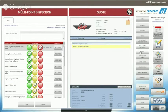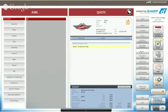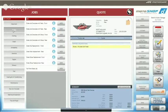So if I go down to the next button, onto jobs, this is our pre-canned jobs. Again, MotorShop comes with some default jobs, but you can add, delete as many as you want. So if your shop has some really neat packages that you want to add in there, through our admin feature, you can add in any kind of pre-canned jobs and associate it with the right parts and the right labor.